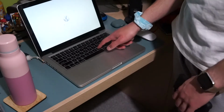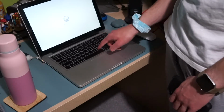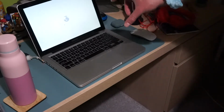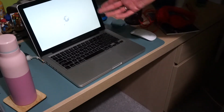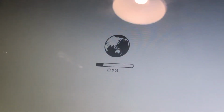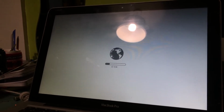It's easier to mistype, however, it's a very satisfying click. So we're just going to wait for that to load. I'm thinking Lion or Mountain Lion. We'll see. So literally that just means 6 minutes, and then we'll be installing everything.